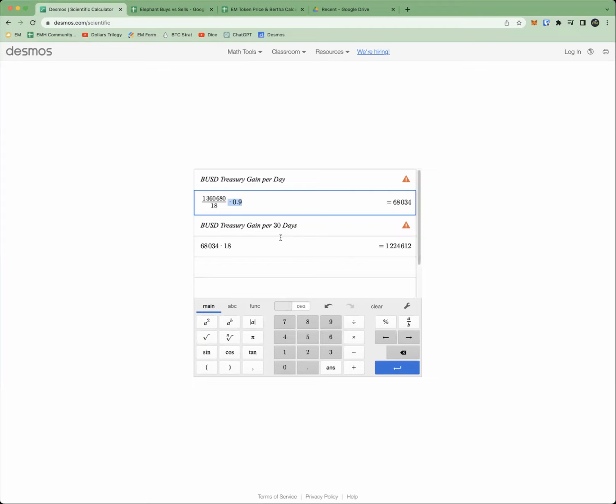All right, so guys, what I did was I just took a look at that value right there. And on average, for the first 18 days of the futures contract, that is the amount of capital that Bertha is going to have to work with each day. So if we multiply by 18 days, all right, she's had over the course of futures so far about $1.22 million to spend on that juicy Elephant token.